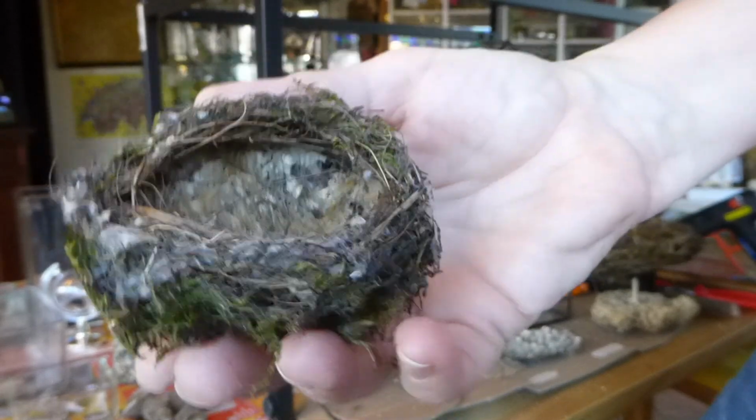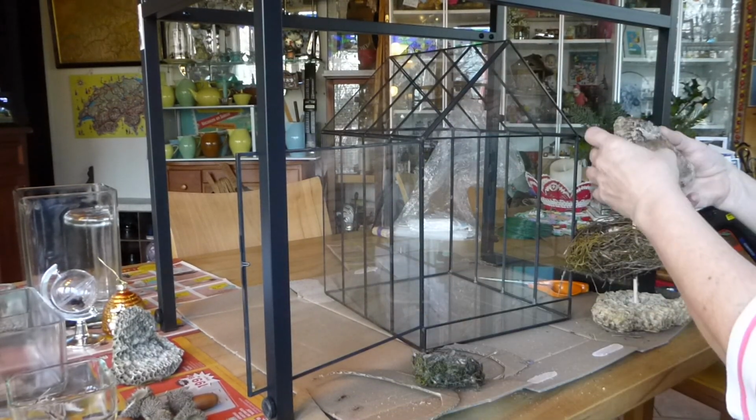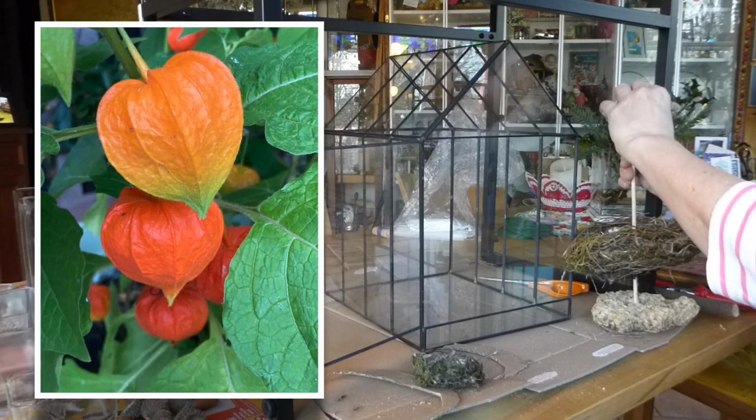And my friend Manuèle also brought me her mother's plant, which was a physalis, and as the flowers dry on it, it's absolutely amazing. So you'll see that at the end of the video.